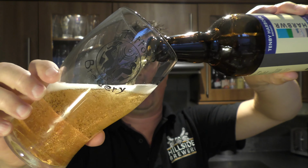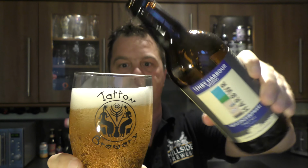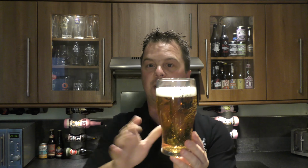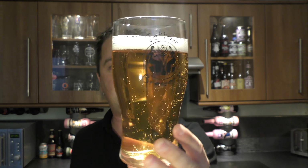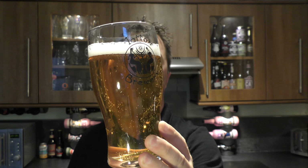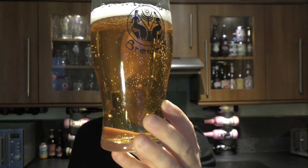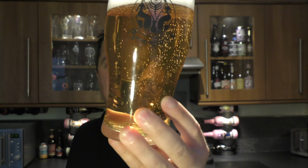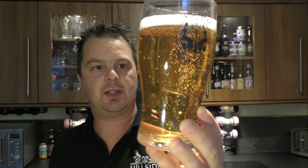Beautiful clarity to the beer. As they've mentioned real ale, it could very well be a bottle conditioned beer, so we're going to leave some of that yeast in the bottom of the bottle. One finger, white head, nice levels of rolling carbonation. It's a lovely golden coloured ale. Very clear, it looks beautiful in the glass. Probably crystal malt used to brew this beer.